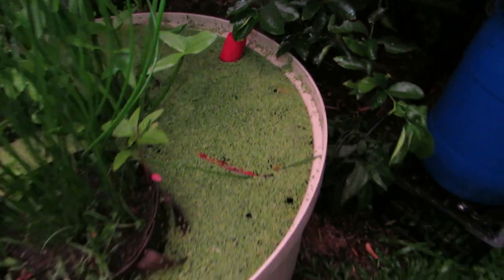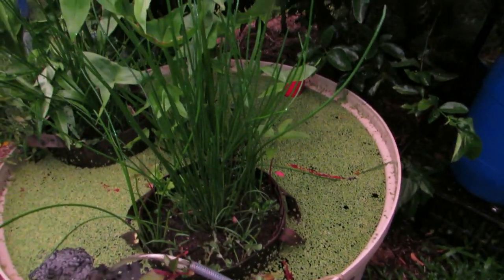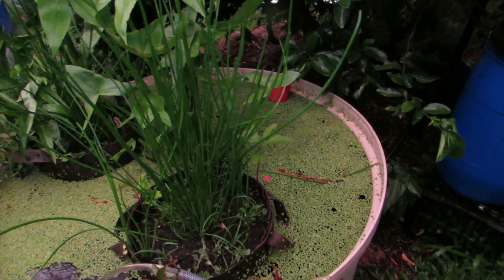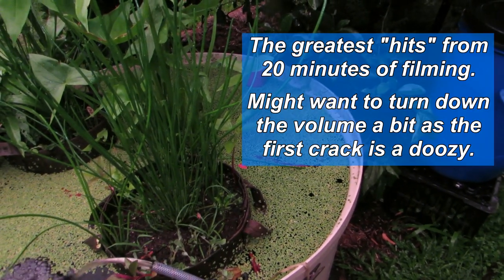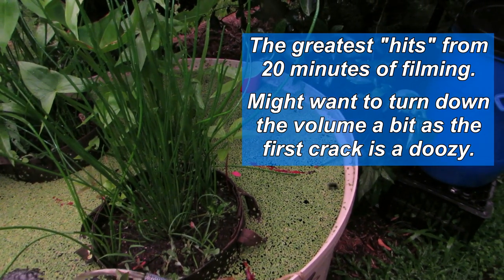So anyway, I better get to picking bits and pieces for dinner. Need to grab some mushroom plant and some other goodies. I'll just leave you with a little bit of a look at the storm and the lightning as it came through a little bit earlier.